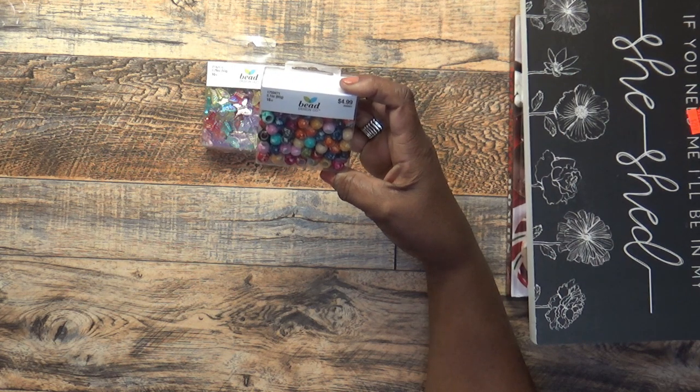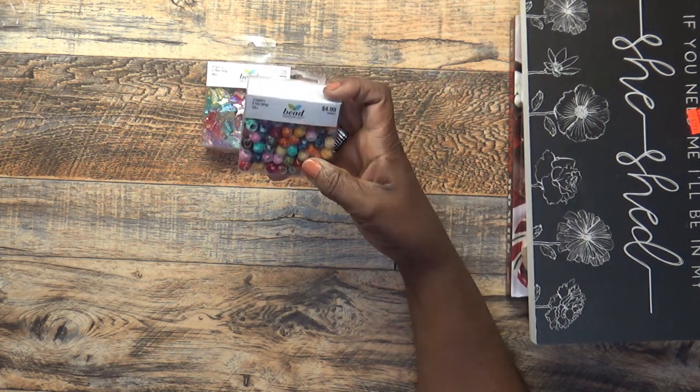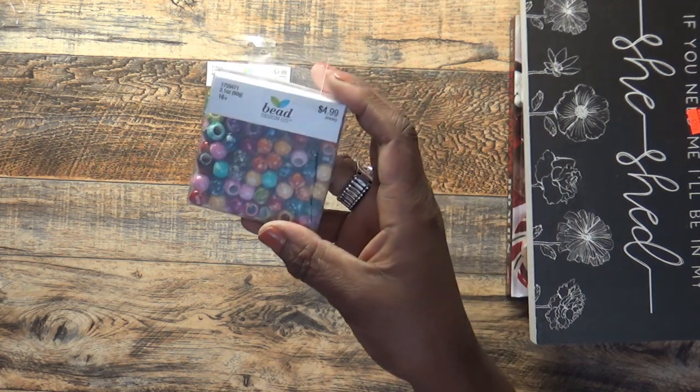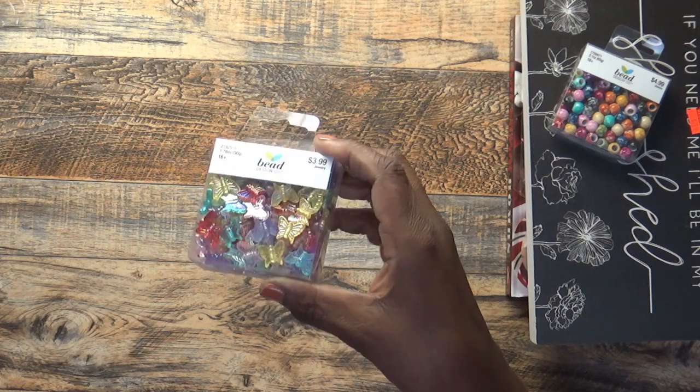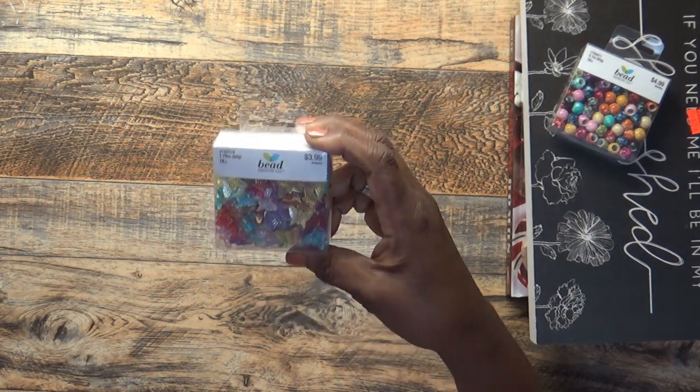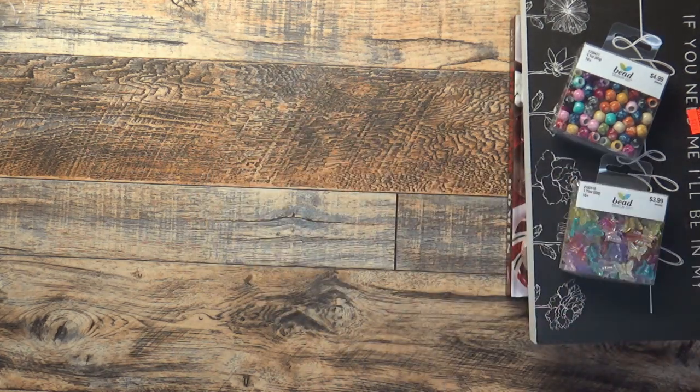It says 2.1 ounce. So they have like a marble look to them. So I picked those up. And then I picked up these butterflies because I thought they would be cute to use on, you know, different projects and things like that.